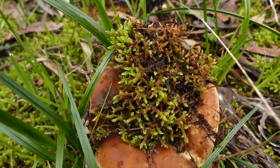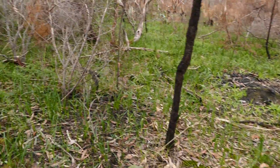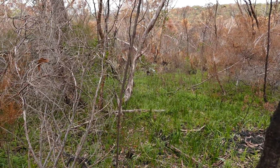Bit of hyping on the top of a mushy. Something's obviously knocked it up onto the mushy, and it's still alive. Okay, got ourselves. Sorry, did I swing the camera too fast? I have a habit of doing that.